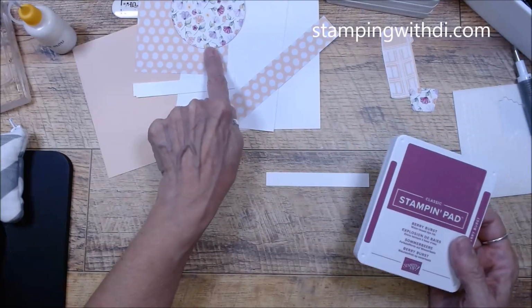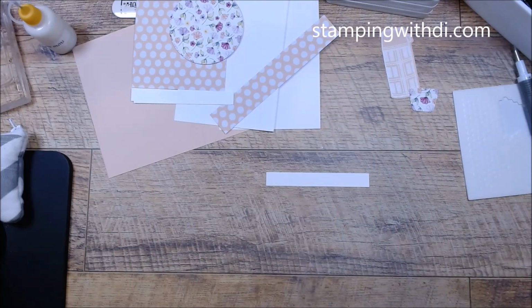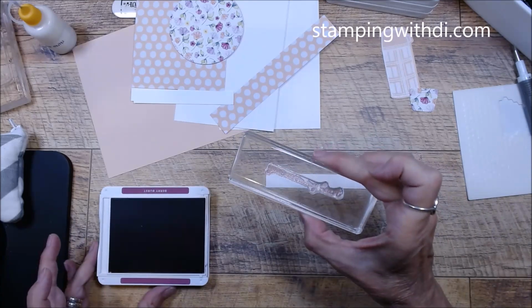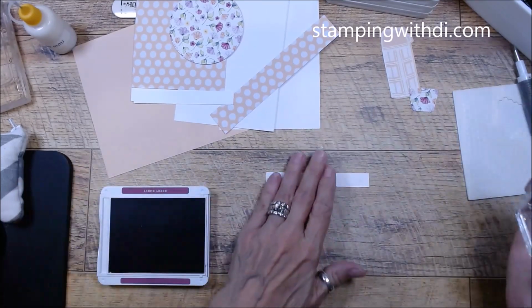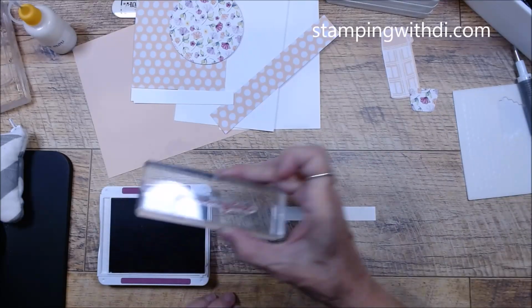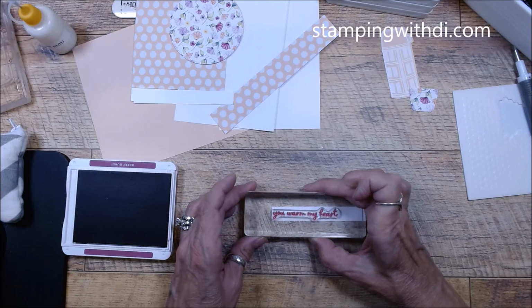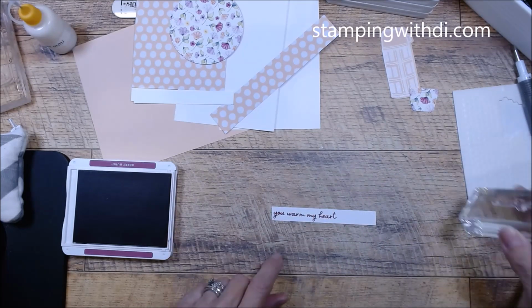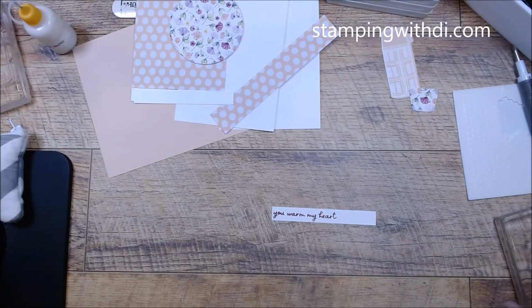So this paper has Berry Burst in it, so I wanted to use the Berry Burst ink, and I'm going to have it say, "You warm my heart." And I'm just going to stamp on that strip, and I'm going to come over to the left as close as I can to that edge. All right.